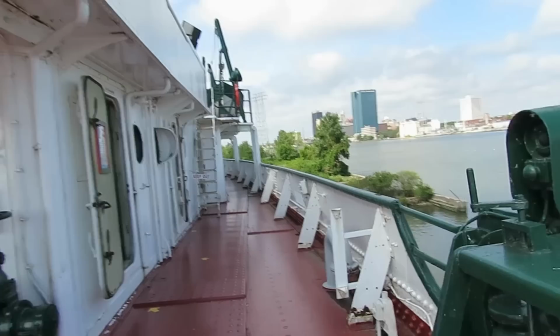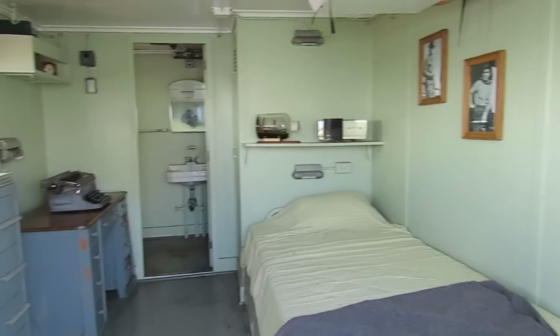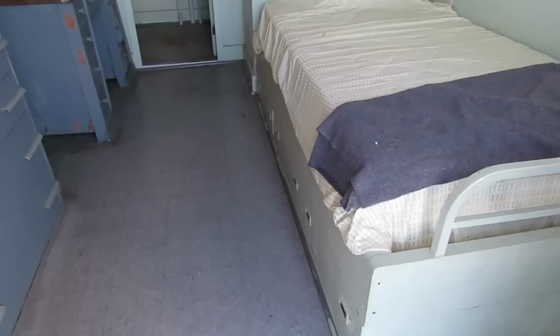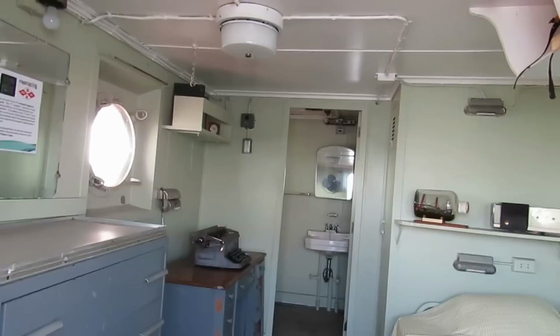Okay, so we're in the rear superstructure. This is the first engineer's bunk, accessible directly to the outside instead of to the inside. Still a pretty reasonable cabin. Stowage under the bunk, stowage above the bunk, little shelf, reading light, desk, dresser, mirror, and a private bathroom back there.